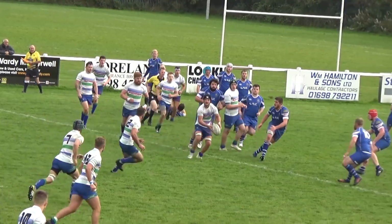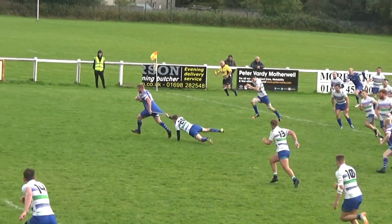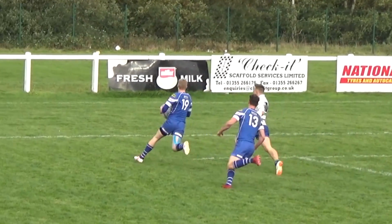And while the 50-19 scoreline flattered the Royal Blues, this was a convincing win for the Borders team as they keep up the pressure on GHA and Mar, who they've already beaten, at the top of the table.